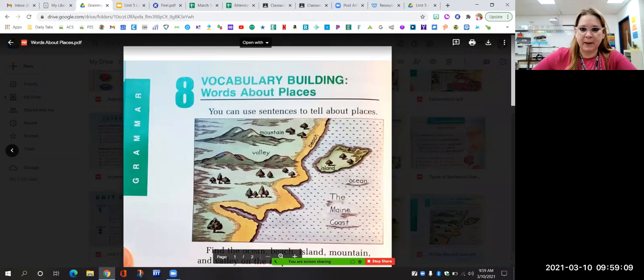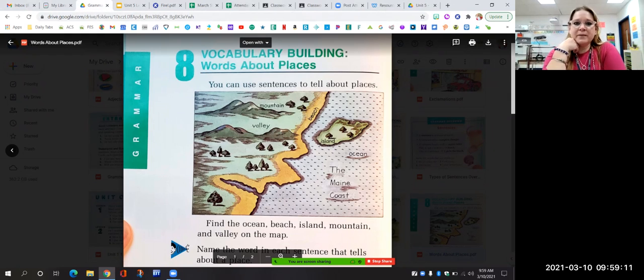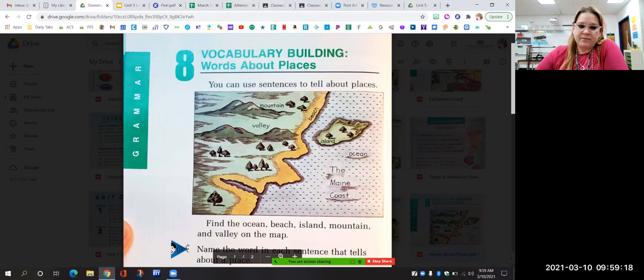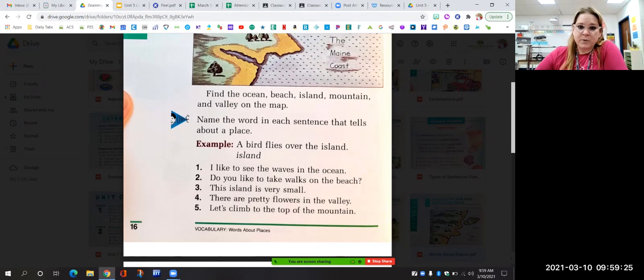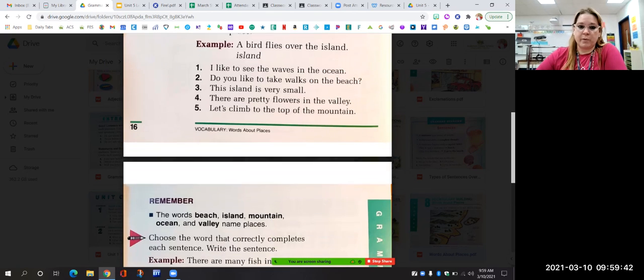this one right here. Okay, so it says vocabulary building, words about places. You can use sentences to tell about places. And then it has just a little map here. Find the ocean, beach, island, mountains, and valley on the map. And those are labeled, okay? And it says name the word in each sentence that tells about a place. A bird flies over the island. The word was island. So you're just supposed to read those sentences and find the word that tells about a place. And you can highlight it or underline it or circle it, whatever you want to do, okay?